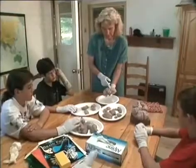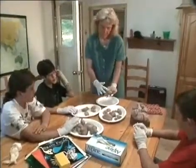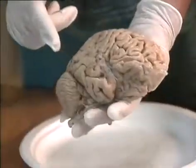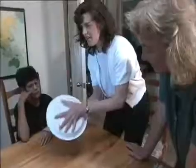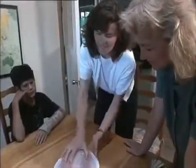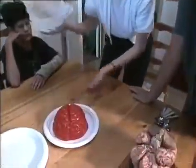Right above the ears is important for hearing. These lobes right here are important for making memories. The very top part is important in controlling movement. That's one reason Helen likes to talk to school kids about what we do know.